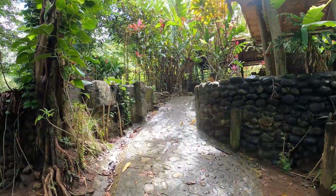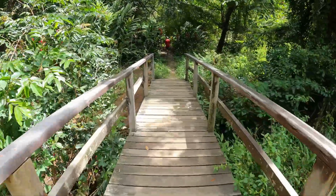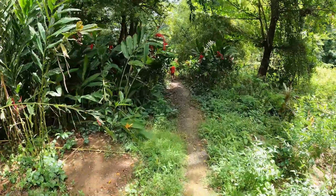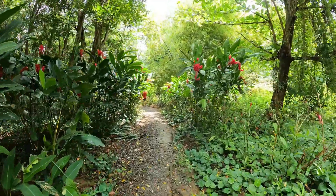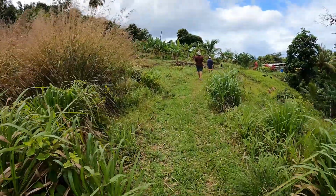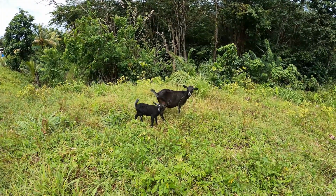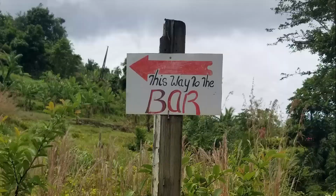We got off the boat to walk through a beautiful plantation. The flowered pathway opened up to a meadow with jumping goats. Look how jumpy. Hello, baby jumpies. We weren't sure where we were going until we saw the sign.